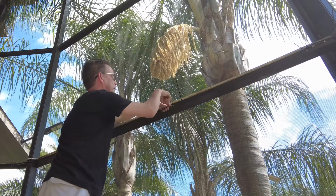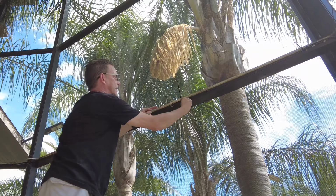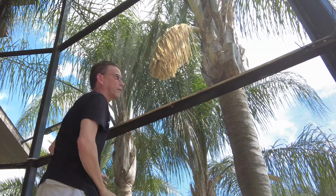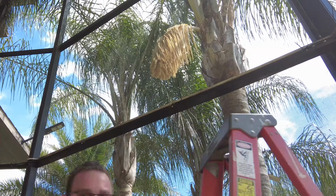So we're going to set this, aim it down, make sure both the ends of the line are pressed firmly and seated into the T so you won't have any leaks, and move on to the next one and keep repeating that step.